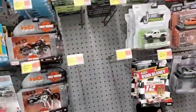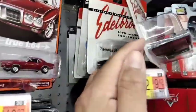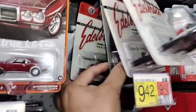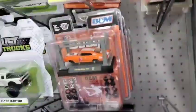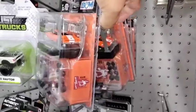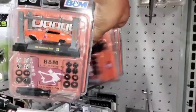Let's check the premiums out, guys. What do they have for the premium? Let's see. We got a couple. Chases are those. No Chases. Got some lips there. Is there a Chase? Can we find a Chase in one of these lips? I don't see any.